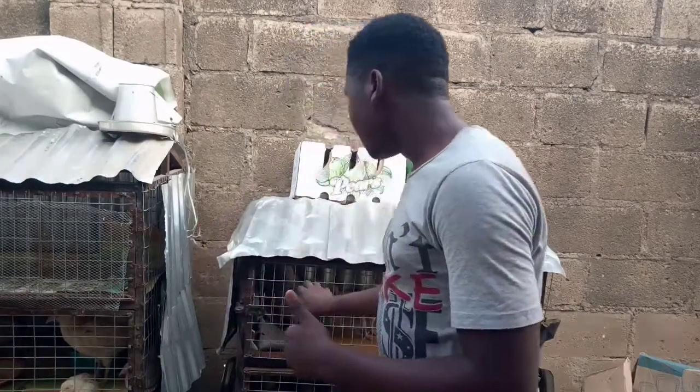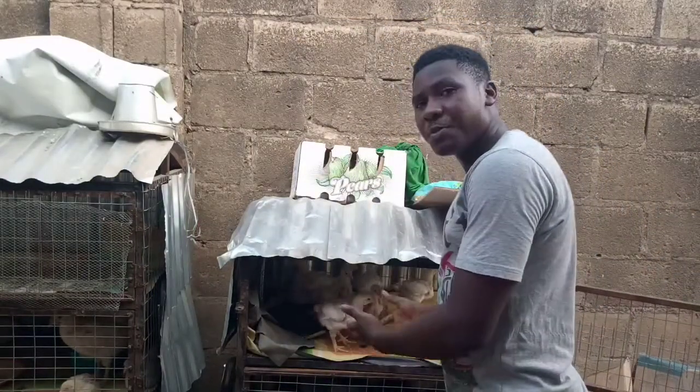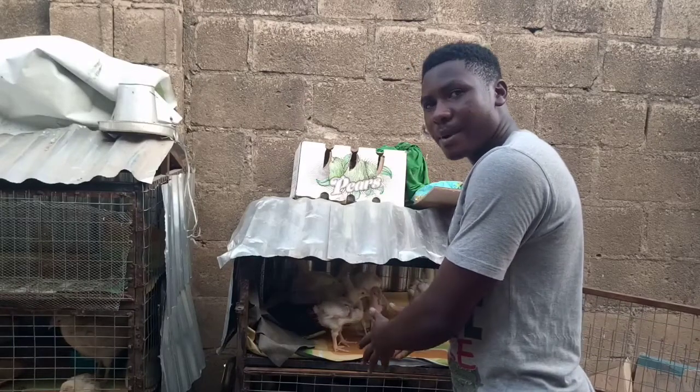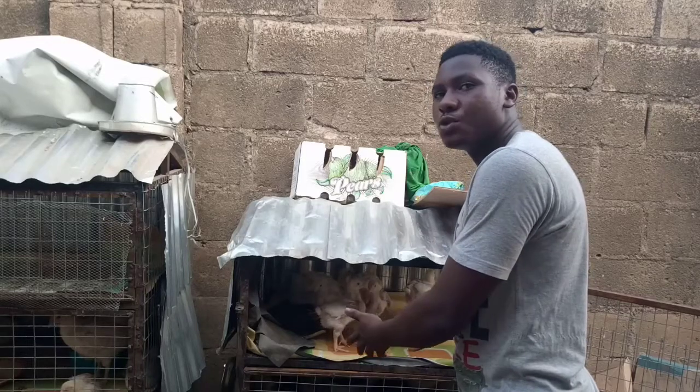The second thing is, if you are raising your broilers and you put a carpet or any material inside the house, you need to clean the house always, especially whenever those chicks poop on top of the material. In my own particular pen, I put a carpet inside the house. Let me show you. This morning I made sure that I cleaned this carpet, because I discovered that the chicks had already pooped on top of it.